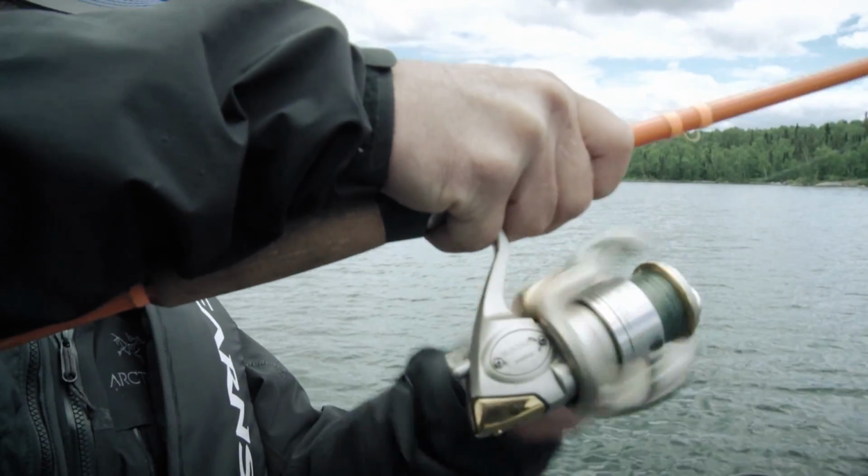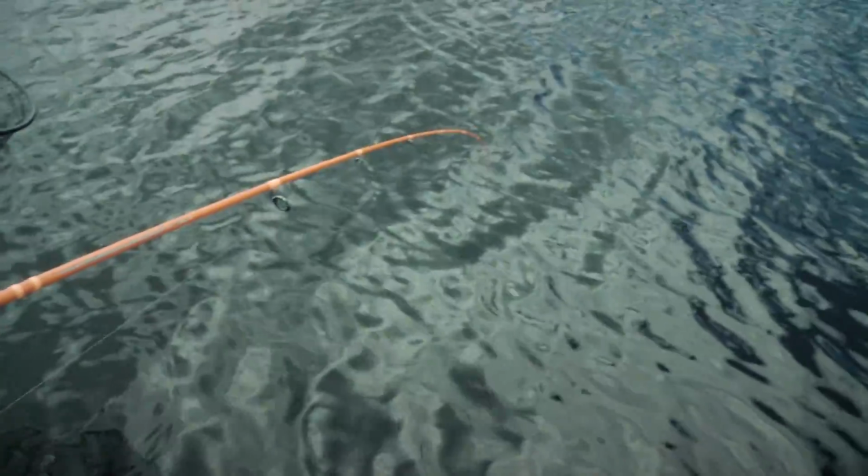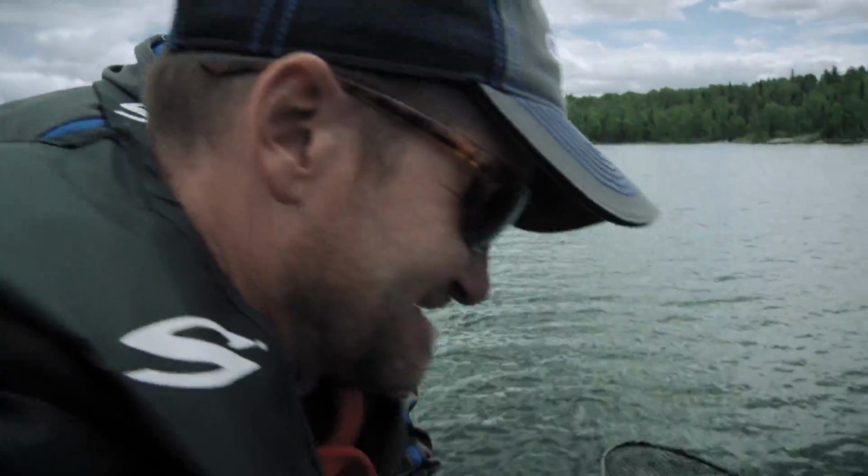How deep are we now, Dan? We've drifted out into 22 feet of water right now. Yeah. And actually, I can see that fish on the sonar right now. How big does he look? Look at that. He's big. Here he comes. There it is. That's a big walleye. Giant. Hang on, buddy. And he's in the mouth too. That's a nice fish. It's a great walleye.